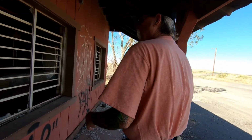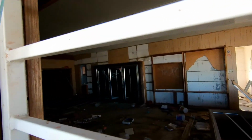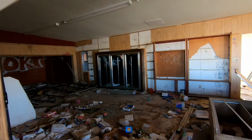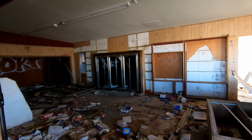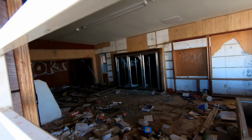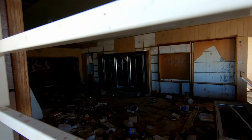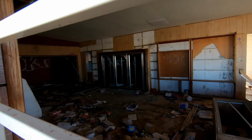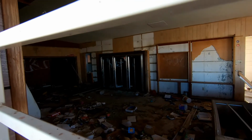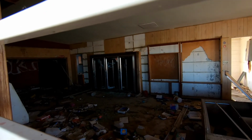We had, you can see there, those were cold cases for beer and such. And then back in the back corner were freezers where we had steak and all kinds of stuff. We sold milk, eggs, and butter, all that kind of stuff, a lot of staples. For as small as this place was, we had a lot of stuff.